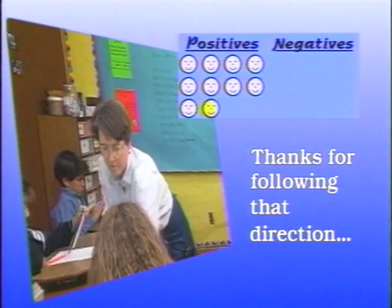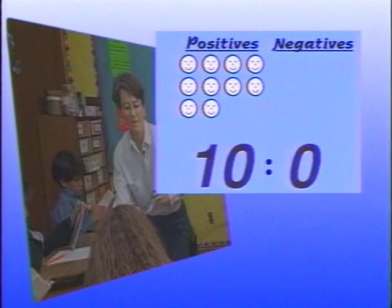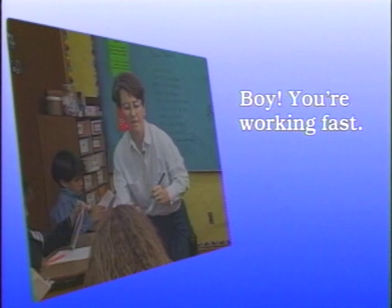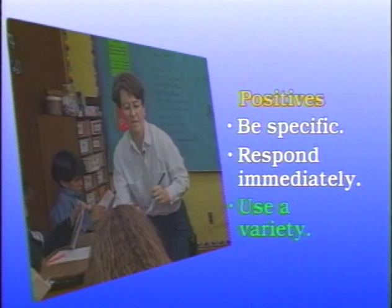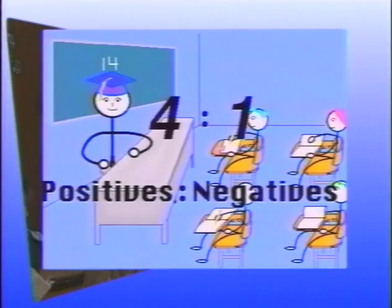This teacher exceeded the ratio by increasing her positives and keeping her negatives low. She provided 10 positives to no negative responses. Keep in mind, positives can be anything from a simple greeting or acknowledgement to praising a student's performance. Finally, her positives were specific, immediate, and varied. Remember, when applying these three strategies, be sincere and establish eye contact. Using eye contact when giving positive responses suggests to students that they are special. So get results. Be positive.